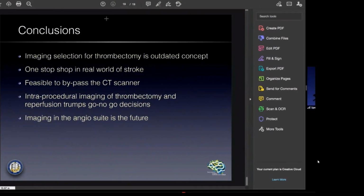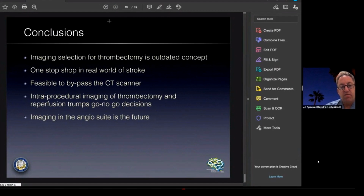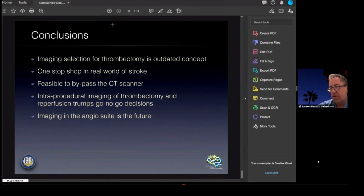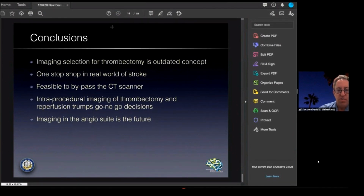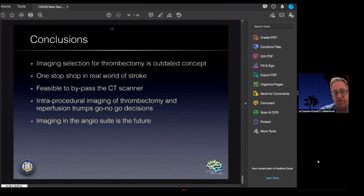The one-stop shop, as Professor Sikogios has coined this, is a real proposition, a real entity in the world of stroke. It is feasible to bypass a CT scanner in some cases. The question is whether we can do this routinely. Intraprocedural imaging in thrombectomy during endovascular therapy trumps the no-go decisions. I think this is going to be very important. And imaging in the angio suite is the future.